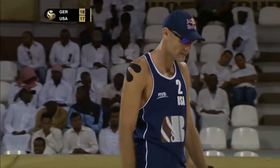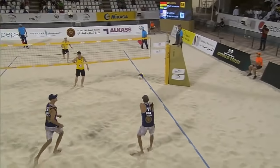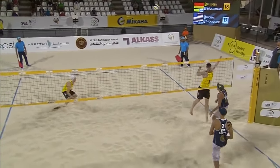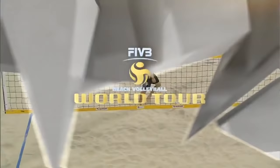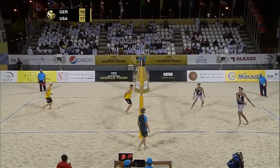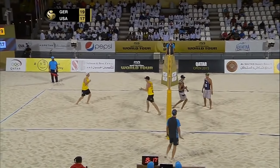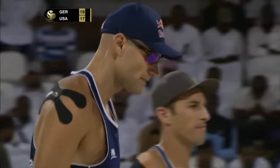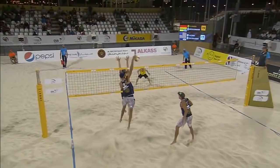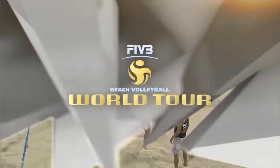Lucena's radar a little askew. That was well long from Nick Lucena. Trying to angle it over the top of the defense at the net. Dalhausser with the power again, but wide of the mark. The Americans really frustrated here, off the top of the net, and that carried it wide.